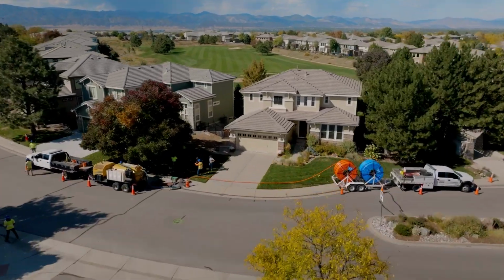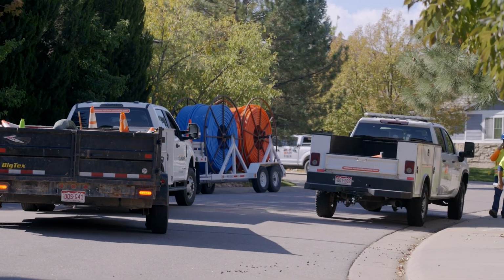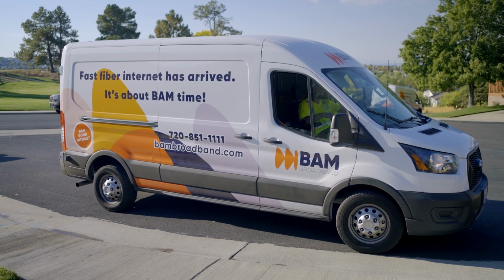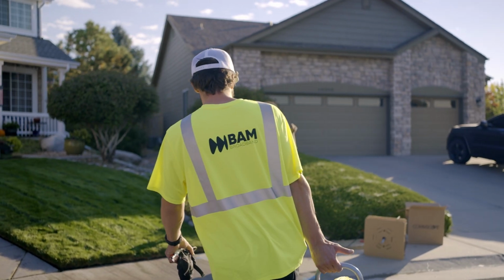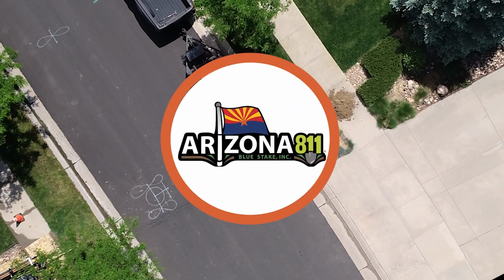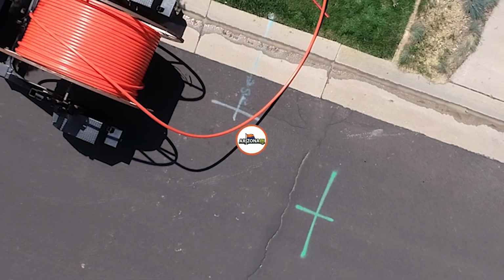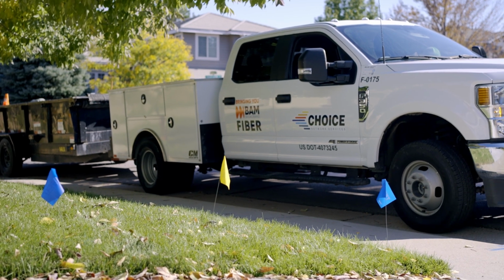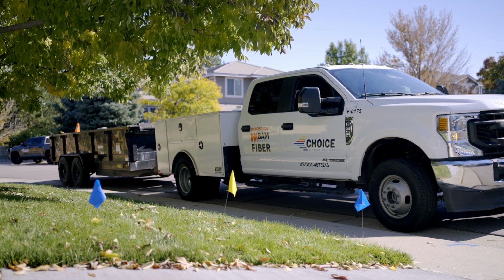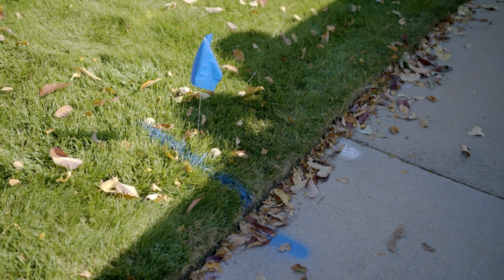To get fiber internet in your neighborhood, we first need to build the network throughout the entire area so that all residents and businesses have the opportunity to connect to fiber internet. In each neighborhood, the process will begin with 811 coming in to locate and mark the underground utilities, such as gas, electric, water, and sewer facilities. Once utilities are located, they will be marked with paint markings and flags in the ground.